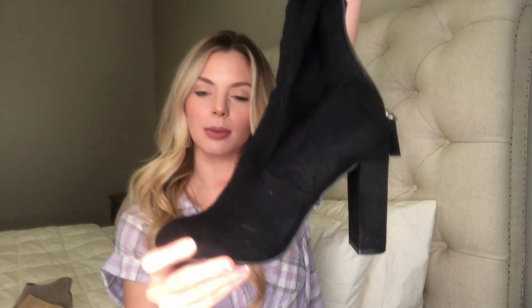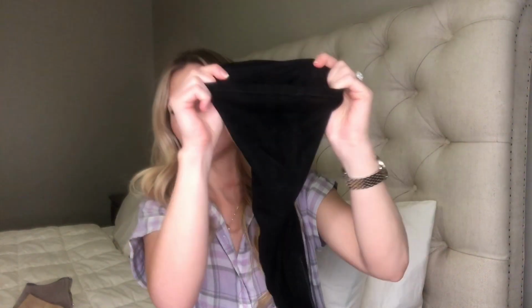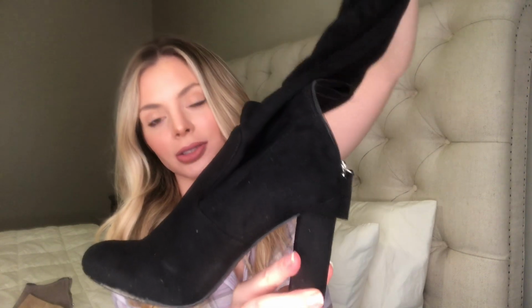Because I loved the sock booty so much, I decided to get the same exact shoe, so it looks the same at the bottom, but it is in the over the knee boot style. These are tight right here, so it stays up on your thigh. A lot of them slide down. These do not slide down on me, and then they have a zipper in the back, if you can see that right here. These were $99. That is insane. Like $99 for a good over the knee boot.